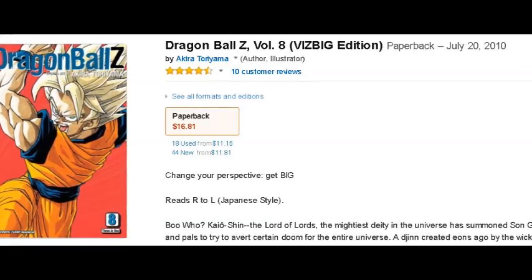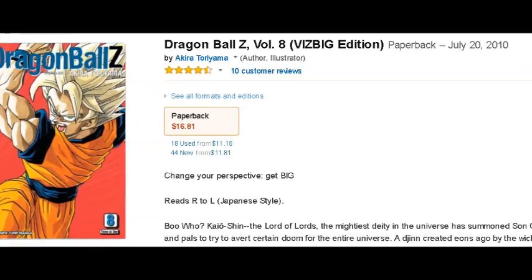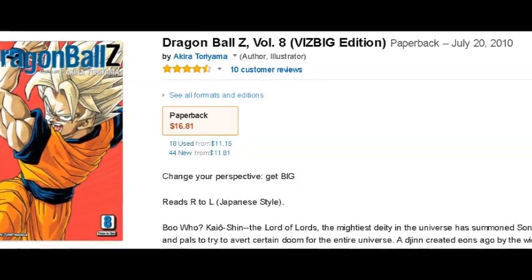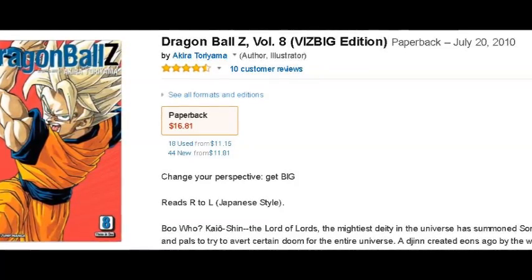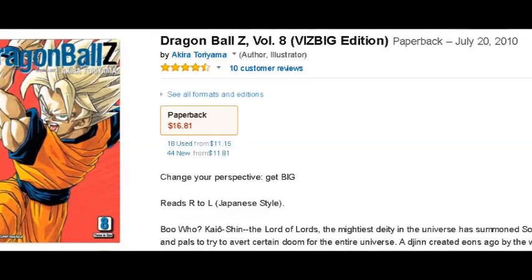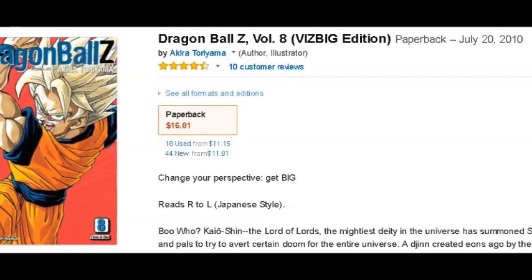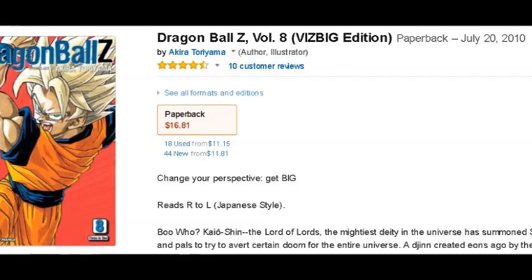It's like the 3-in-1s, 3 chapters into 1, sometimes 4. But these are bigger and the paper quality is better and they retain the color chapters. But they are edited. Not to mention that the spines are very, very easy to break, so you got to be really careful with them. Those are the 2 kind of main ones.